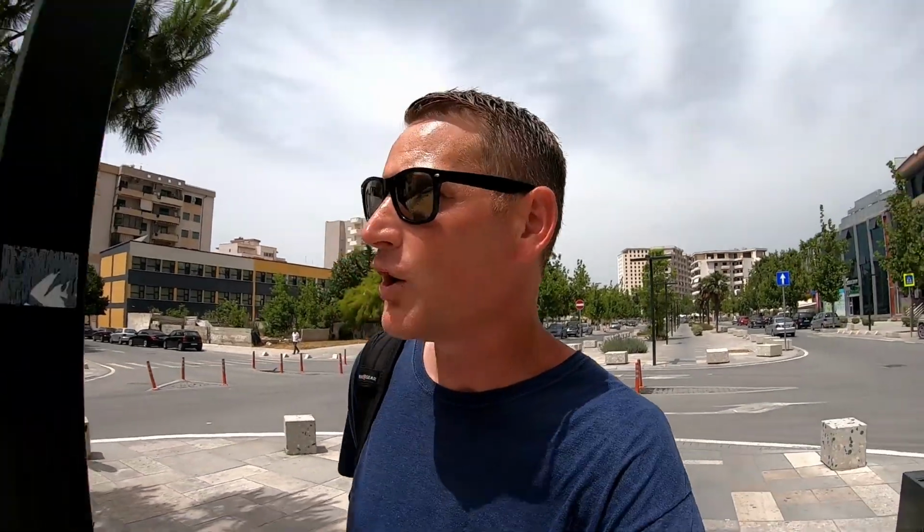So don't think that you have to rent a car to get around everywhere in the city center here in Vlora, because you don't. Everything is very walkable. And once again, there's cafes and bars all over the place. So if you start to overheat or something like that, just do some shopping, stop at a cafe, stop at a bar, and enjoy some lunch or a beverage.